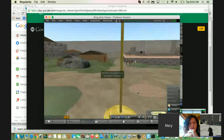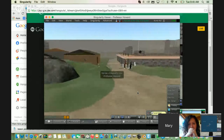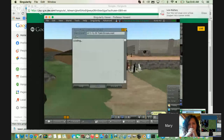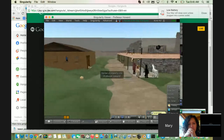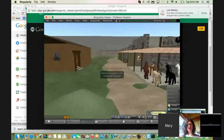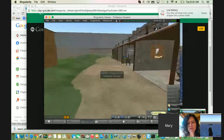Down here is one of their first quests, and I'm running into a flagpole. They explore this marketplace, now that the note card finally decided to load. And in the marketplace, there's a whole lot of different jobs that people would have had during the medieval times.